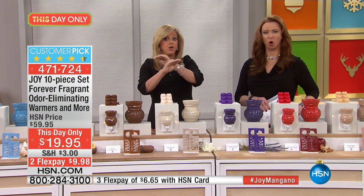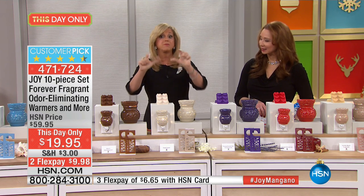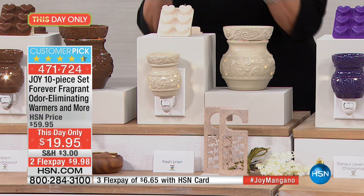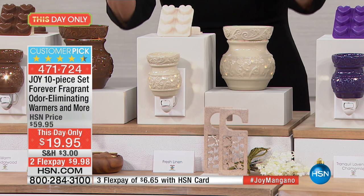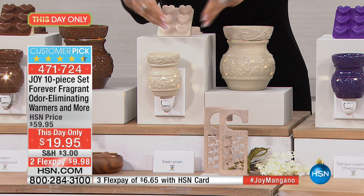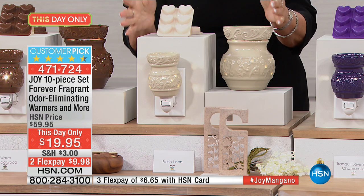All right, here we go, everybody. This is a month for this price. I'm telling you, your home will smell amazing, and this eliminates odors. That's the most powerful thing about this. It eliminates odors. You have dogs, cats, pets. If you fry fish, in a half hour, you won't know you did. You put it on 10 minutes. The scent is amazing. I am totally addicted to these.